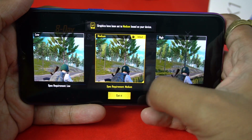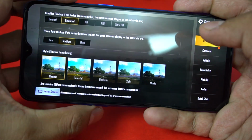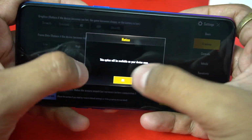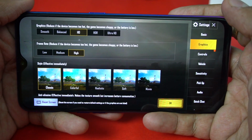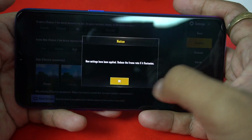I'll anyway first show the graphic settings. It's set to medium. Let me reduce the volume a bit and now show you the settings that are possible. You can go to HD and high. HDR is not possible. So this is the same setting that the Galaxy M20 was also giving you with the Adreno 506, and smooth can also be taken to high, and these are the basic settings.